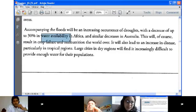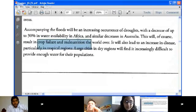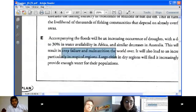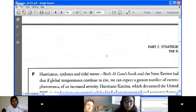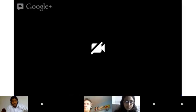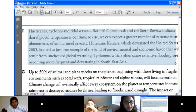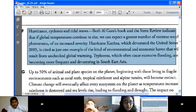Essentially, Farhad is actually correct. Water availability, crop failure, malnutrition, Africa, Australia. That's it. That's all I need to know. That's paragraph E. It has to do with crop failure, drought, water availability. Okay. Paragraph F. Jean. Hi, Jean. What jumps out at you here? Paragraph F.